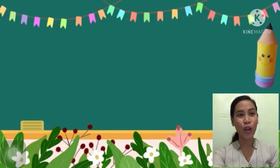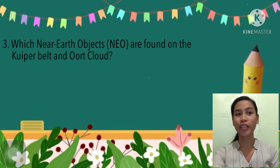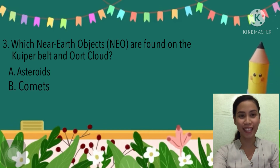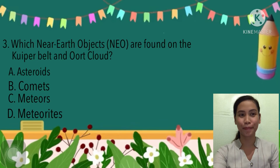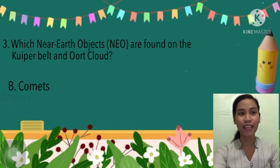Number 3. Which near-Earth objects are found in the Kuiper belt and Oort cloud? A. Asteroids, B. Comets, C. Meteors, or D. Meteorites? If your answer is B, you are right.